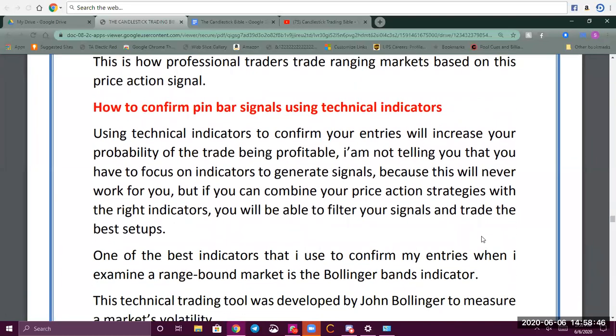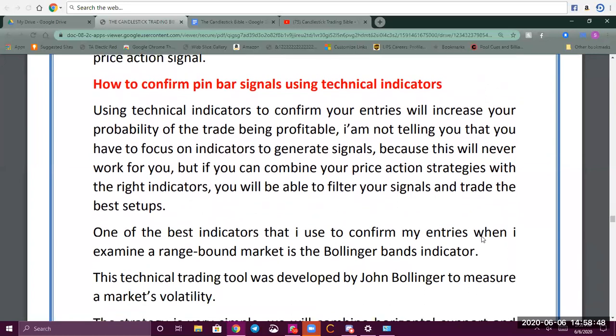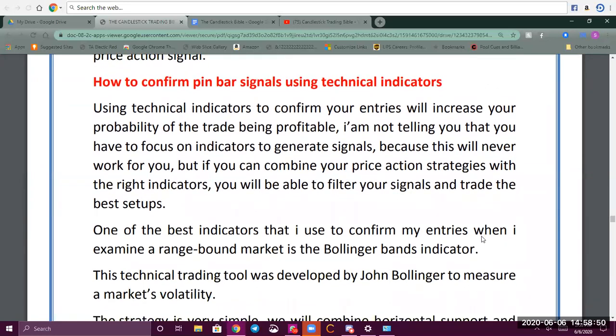How to confirm pin bar signals using technical indicators. Using technical indicators to confirm your entries will increase your probability of the trade being profitable. I'm not telling you that you have to focus on indicators to generate signals, never, because this will never work for you.